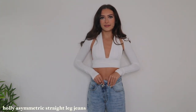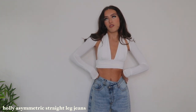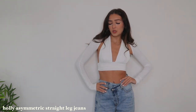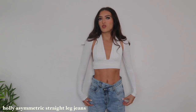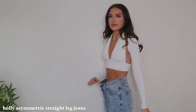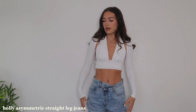But these are the asymmetric Princess Polly jeans, which are like the infamous ones. Everybody owns a pair of these if you shop on Princess Polly, but sadly, not me, because they're way too big. They are a gorgeous cut, I just love this whole design. Just sadly won't be able to wear them, because they're not even big to the point where I could probably get away with it. I could probably fit another me inside these, which is sad. But the actual length and style of them is super nice.